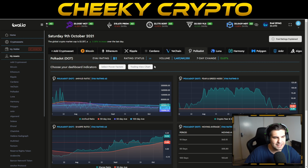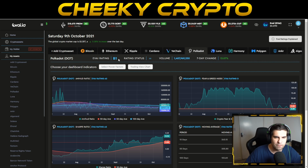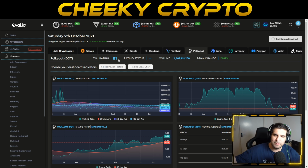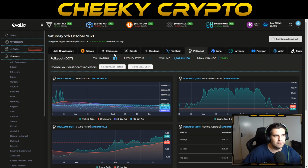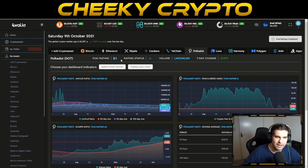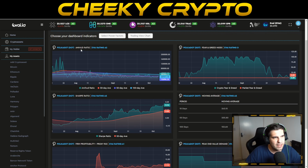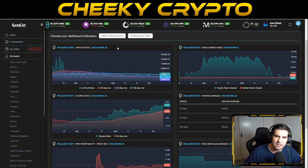In this particular case, we are taking a look at Polkadot. The overall rating for Polkadot is a B1 rating. This basically means it's on the cusp of being in the top tier, but is quite far away from the worst levels, so it's looking pretty good. Now, above and beyond just the generalized rating, we can go down into some detail. These are what they call power factors. Here we have an ROAV ratio, and this is an A2 rating, so the second best rating that this platform can give.